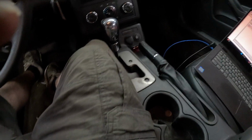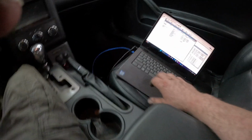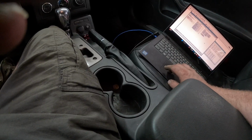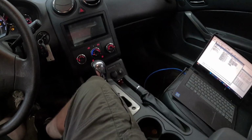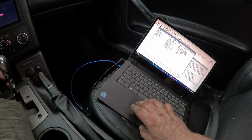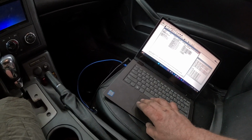And the reason that's not all connected is because the 2014 LF3 ECU is GM Global A. It would not communicate with my BCM in the slightest bit. So it would have been nice. Let's go ahead and save this.